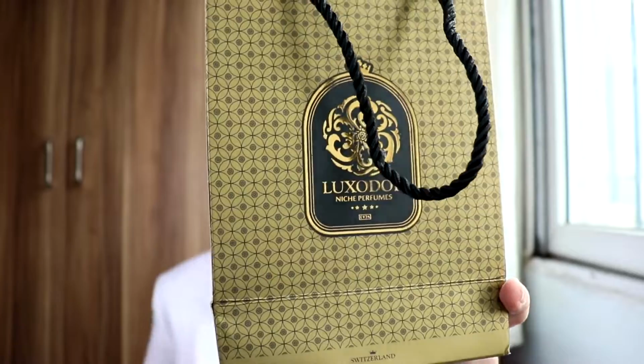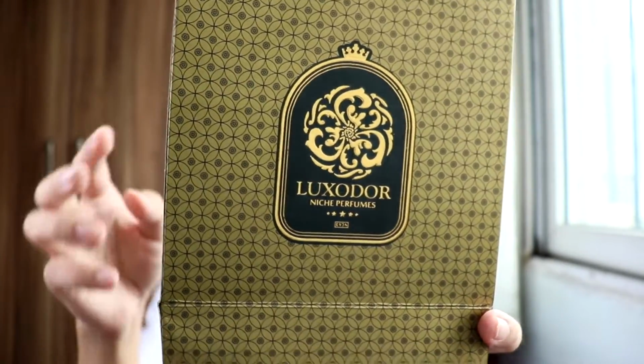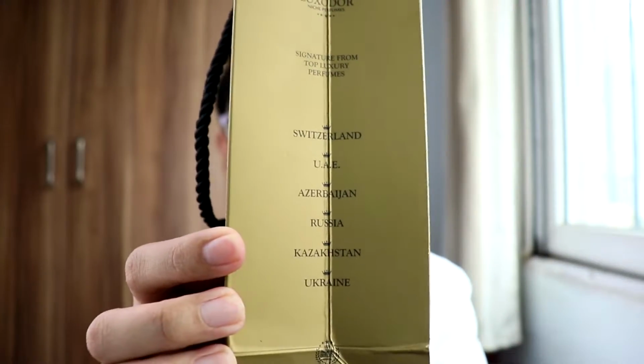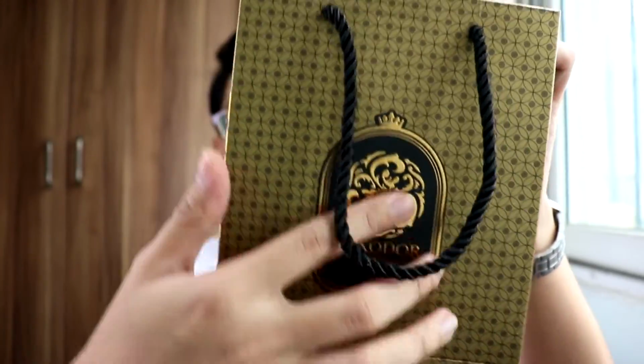I'll also just plug in how very nice their paper boxes are. Just look at this, guys. Very good design. As you can see, Luxodor in front, Luxodor Niche Perfumes, and it's from Switzerland right here. As you can see, their branches there, and their logo right here. Very good paper box where your fragrances will be placed.